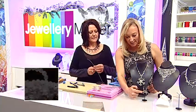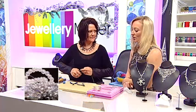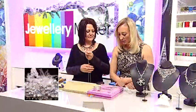These are my favourite little earrings here. They're so Jenny Cleary. So lovely and simple as well. They're gorgeous. Absolutely beautiful.